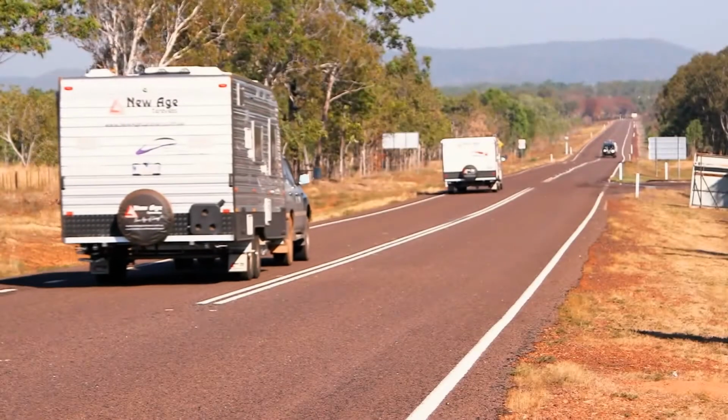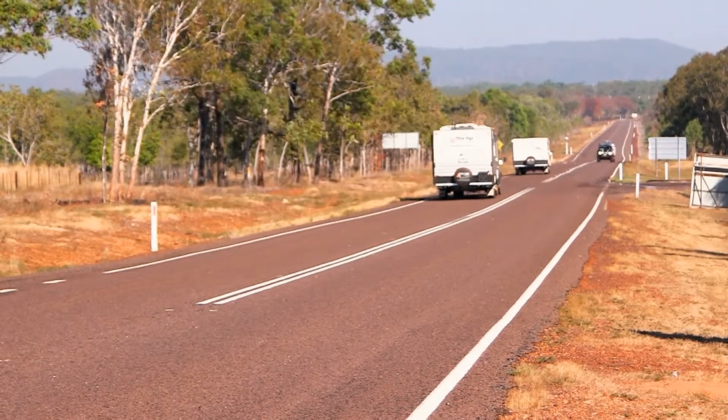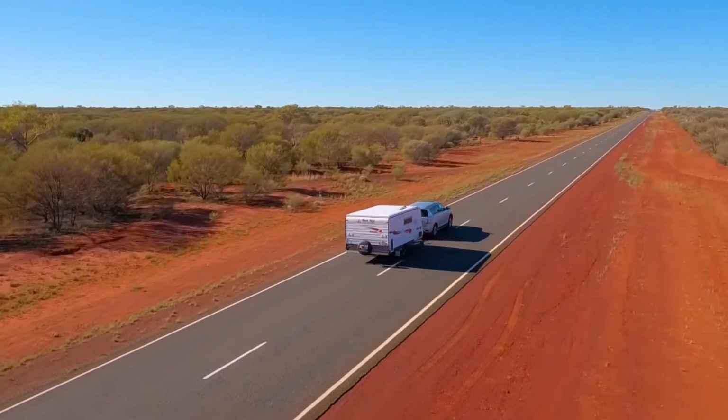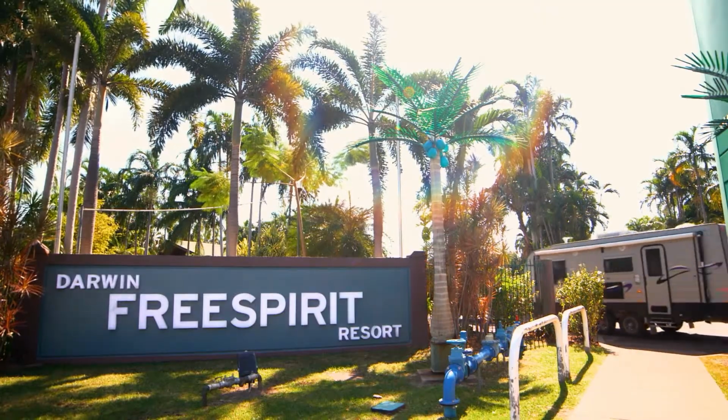Last episode, you saw us leave the Kakadu region in our New Age caravans and begin our final leg to Darwin. For the entire journey, we've had our executive producer and his family towing and living in the New Age glider. And Tanya made the New Age Oz Classic her home and towed it all the way from Alice Springs to our final destination, the Darwin Free Spirit Resort.